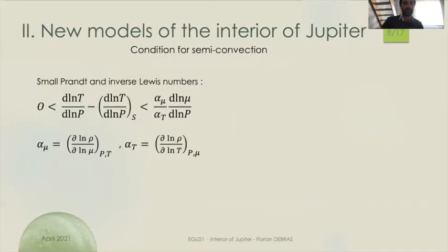Another word about semi-convection. In the conditions of Jupiter, the semi-convection condition writes this way. Basically your temperature gradient must be higher than the adiabatic temperature gradient, but not too high compared to the molecular weight gradient, or you will just end up in a diffusive region. These factors, alpha mu and alpha T, just depend on your equation of state. For an ideal gas, they equal 1. But Jupiter is not an ideal gas.